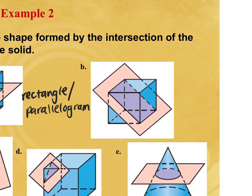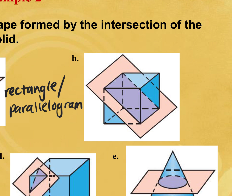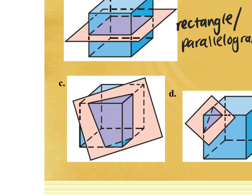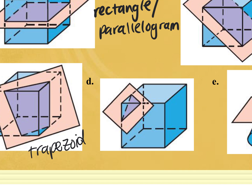Letter B. This one's for sure a rectangle. Letter C. Not a rhombus. Trapezoid. This is a trapezoid. Remember, a trapezoid has one pair of parallel sides and the other two are the legs. Letter D. This one's confusing because it's a cube, but this cross section is not a kite. It's a triangle. Remember, it's only the purple section, and the purple section forms a triangle here.